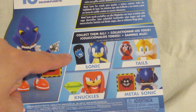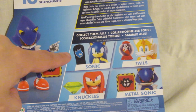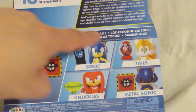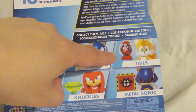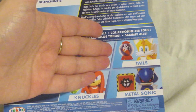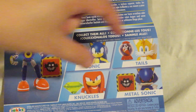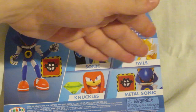And although Sonic actually comes with a new accessory in the snowboard accessory, that's kind of a cool one, Tails just comes with another item bubble. The only difference is the picture inside of it. It's the super sneaker instead of the invincibility. That's kind of stupid. It's not even a significantly different accessory. That sucks. So yeah, the Tails one doesn't need to be here.